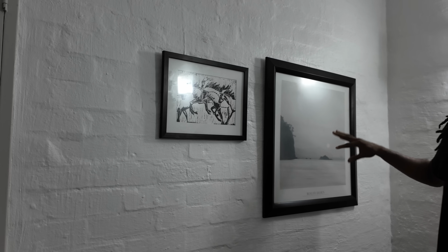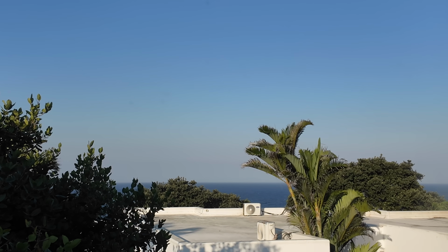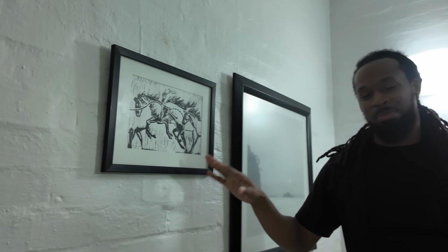This is a good picture, a nice representation of where you're located here in Ballito. Also, you have the view that complements this picture as well. And I had to take a long look at this horse painting here because it's an illusion, y'all. It's not 3 horses.